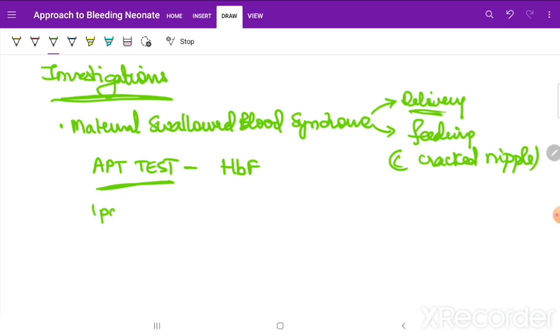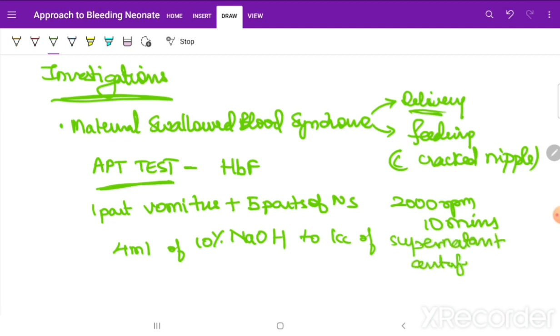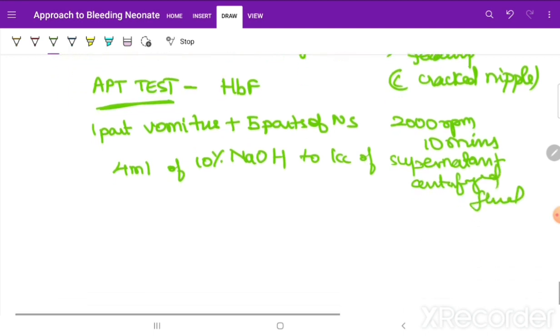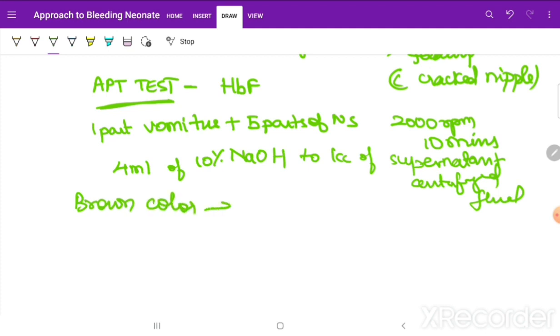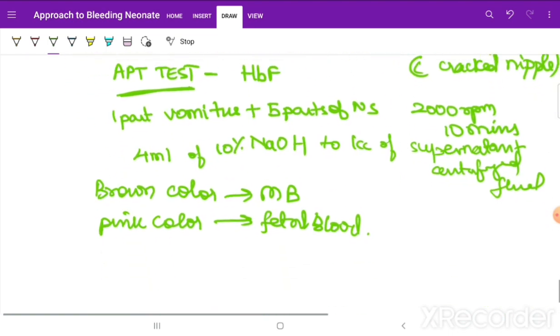So in this, what you do is you take one part of the vomitus of the baby and mix it with 5 parts of saline, and you centrifuge at 2000 rpm for 10 minutes. Then you add 4 ml of 10% NaOH to 1 cc of the supernatant centrifuged fluid. If there is brown color, it indicates it's maternal blood, and if it's pink color, that is, it's resistant to the denaturation, it indicates fetal blood. Okay, so this is a simple test. So this is about maternal swallowed blood syndrome and the Apt test.